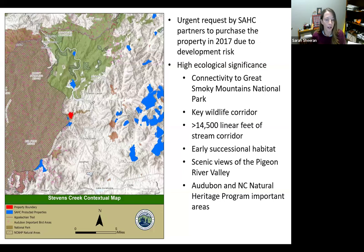SAHC acquired the property in 2017. It's the tract shown in red, kind of in photo center there. Partners such as the National Parks Conservation Association, MountainTrue, the Wilderness Society, and the Rocky Mountain Elk Foundation all approached us to alert us of this high-priority tract that was at risk of being developed potentially into a private hunting club. These groups had been studying the reintroduction of elk in this vicinity, and the tract was identified as an important piece and a key wildlife corridor.